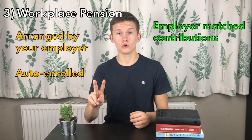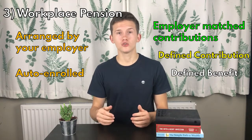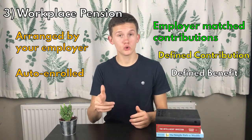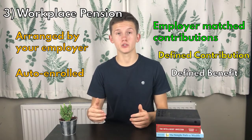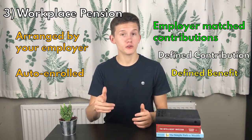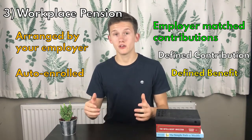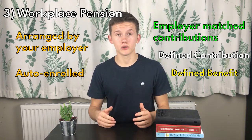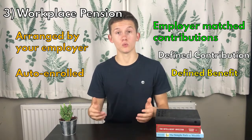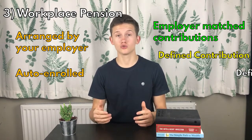There are two types of workplace pension, a defined contribution and a defined benefit. A defined contribution pension is based on how much you and your employer pays into your pension and how well the investments perform. A defined benefit pension is based on your final salary or your average salary and how long you have worked for that employer. The higher your salary and the longer you have worked for the employer, the higher your defined benefit pension will be. As this is an investment-based channel, we will be focusing more on the defined contribution pension.